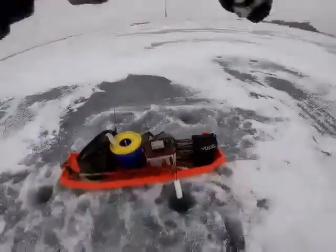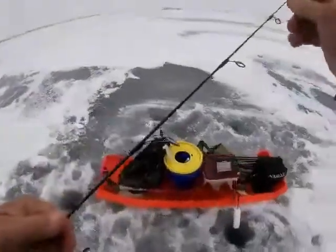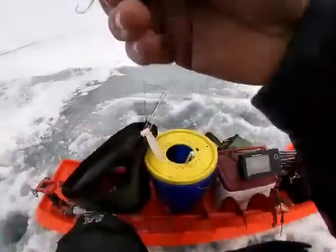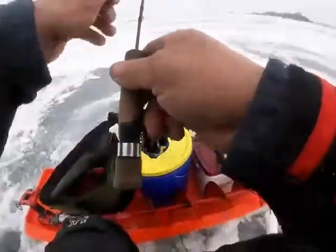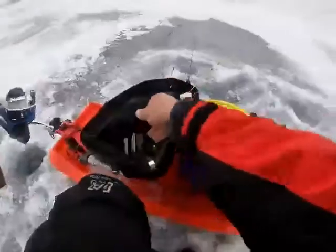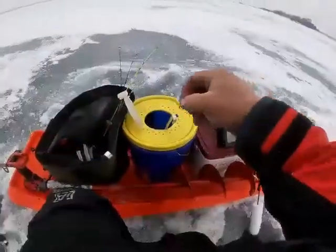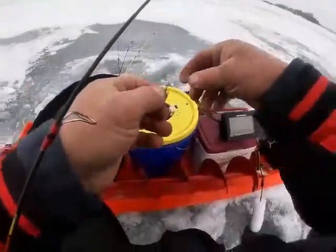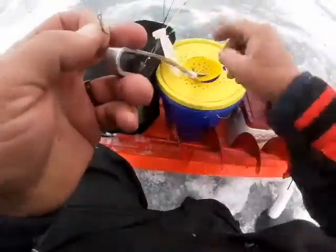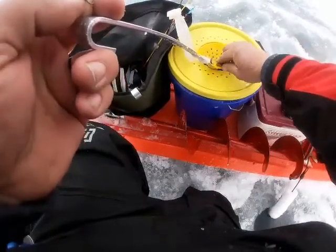There we go, another fish. Oh man, it came off. Dang it. I don't know how it keeps coming off. Oh, you know what I'm gonna do? I'm gonna change up. I'm gonna get out the old never-lose-a-fish right here, the little treble hook. Little treble hook, and I got a split shot on it so it'll sink faster. A little stickleback minnow here.